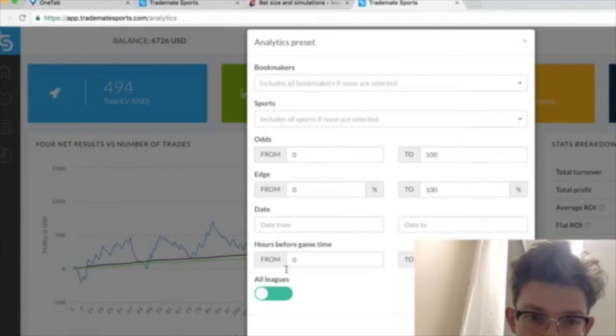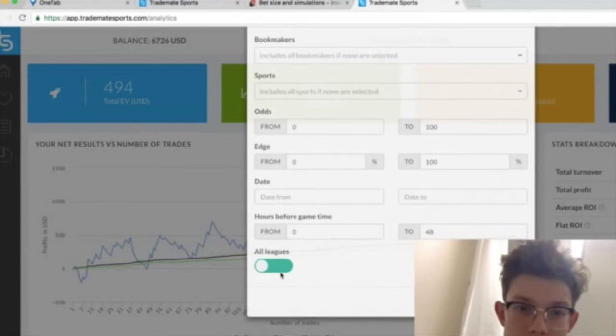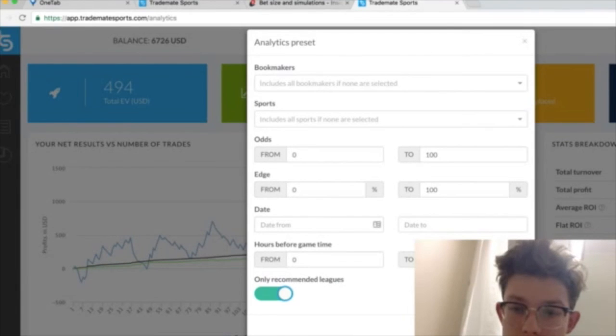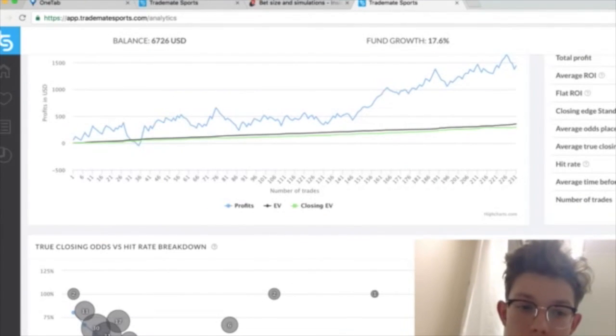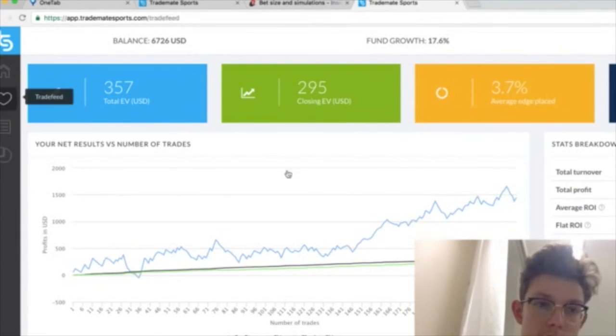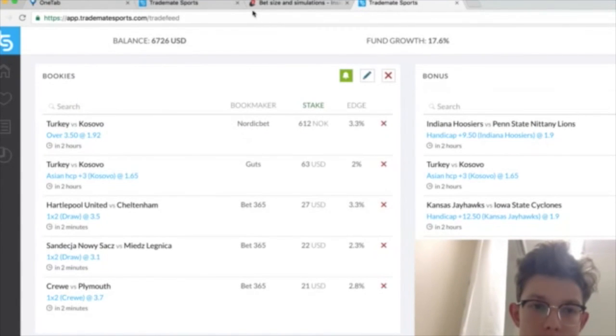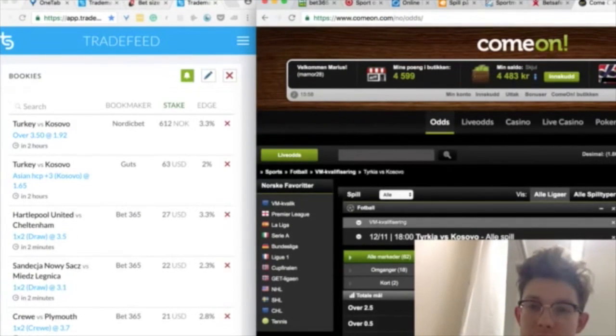And let's see if we turn on the all leagues. No, that wasn't what I was looking for. Recommended leagues only. Just wanted to see. Okay, so I placed about 270 trades total, and 230 of them have been on the recommended leagues. So that's definitely where the majority of my trades have been. I turned off the sound as well, so it wouldn't be bugging you guys.